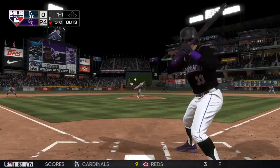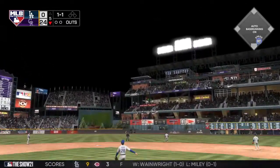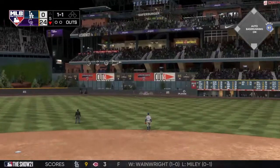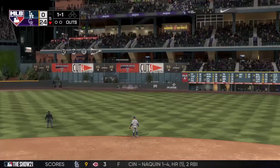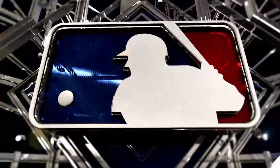Into the box, Eddie Murray. Now a swing by Murray and a ball soaring out to right field. Back goes Betts. At the track, the wall, gone into the home bullpen for a home run.